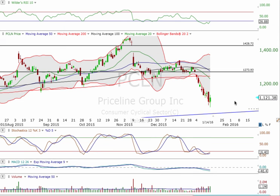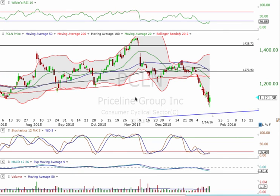Remember, we have earnings on February 14th. We go from lower Bollinger Band to upper Bollinger Band. This is a gap here, and this is a gap here. We are oversold. We're not even at 30 yet, so hold on to your hat. We are about to have a fun ride. Congratulations on being on the bottom, all members.